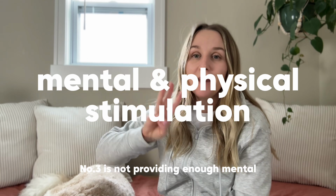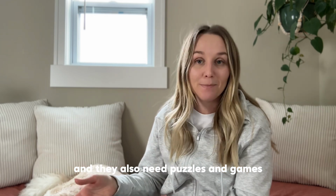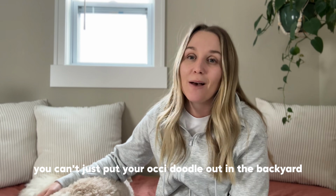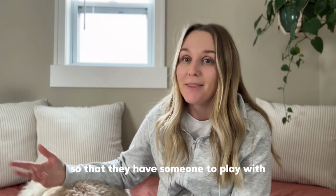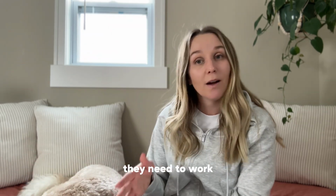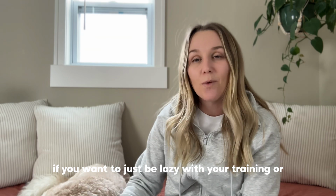Number three is not providing enough mental and physical stimulation. They need walks, and they also need puzzles and games, and they need to bond with you. And so you can't just put your Aussie Doodle out in the backyard. They're not going to get what they need from that. And also, just getting another dog so that they have someone to play with is not enough either. They need walks and they need that stimulation. They need to work. They're working dogs, and so you have to put in the work. It's not a dog for you if you want to just be lazy with your training or lifestyle.